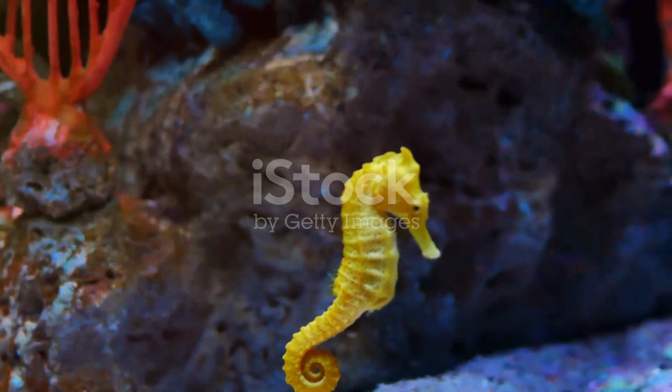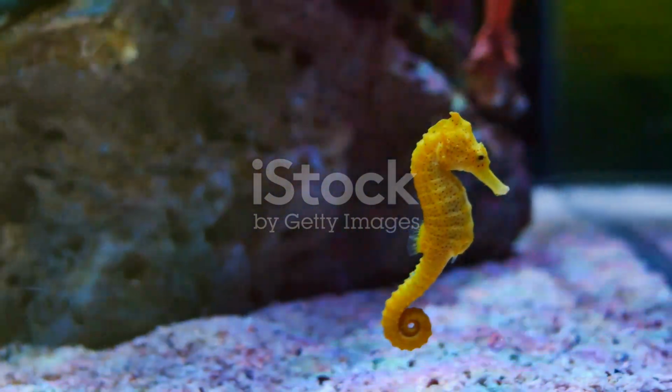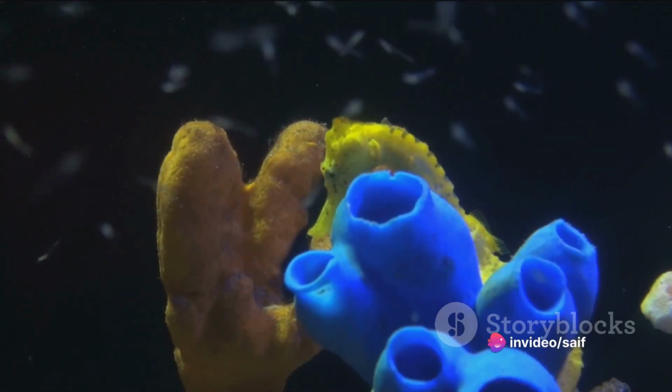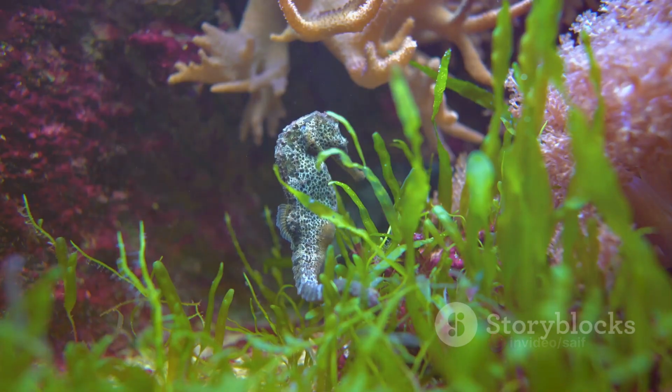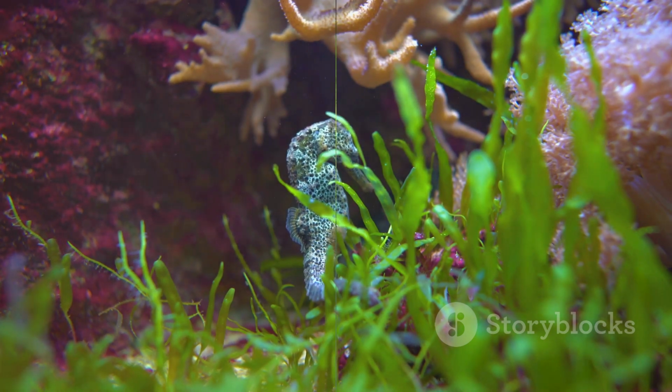From the tiny pygmy seahorse, no bigger than a fingernail, to the bigger Pacific seahorse, they all share the same unique shape and charm. Each species is a marvel in its own right, as they come in all sorts of colors and patterns. Isn't it amazing to know that these tiny creatures can be found all around the world?